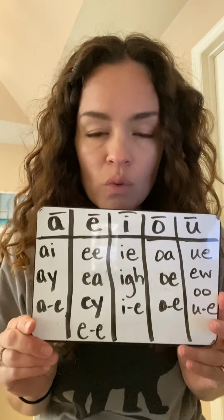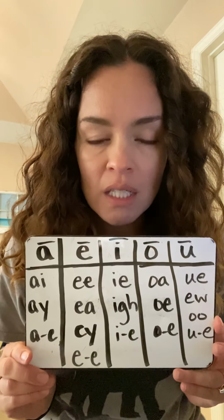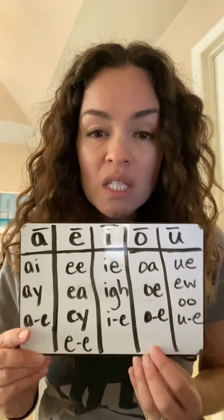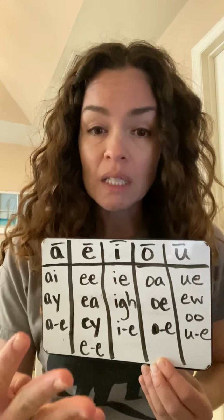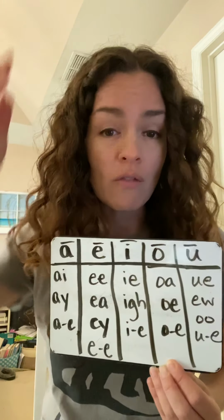Okay, here's my little chart. This is what's tricky. We have all these ways to make these long vowel sounds. We've been looking at these and practicing these throughout the year, practicing reading and writing. And remember, what helps to make them stick is to see these patterns within our words at least 44 times. So remember to do your blending lines this week also, because we want to get them stuck into our schema, our word file folder.